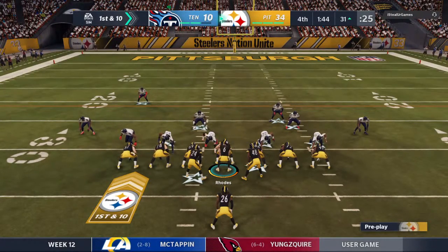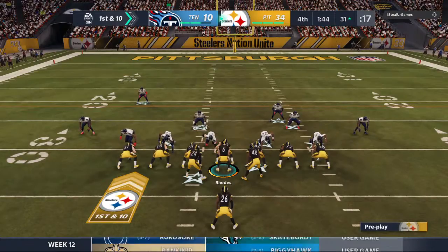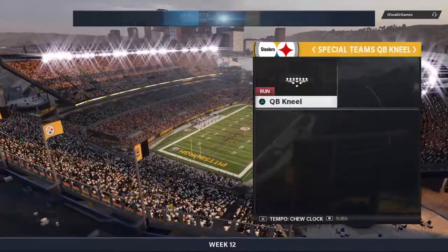Hey, man, watch the boot, watch the boot. Mike's 54, Mike's 54. You got nothing to run. You got nothing. The defense can stop it twice more as they take a knee here.